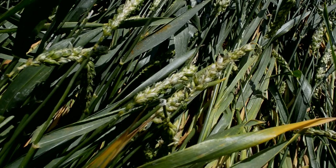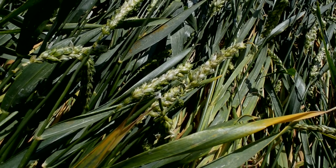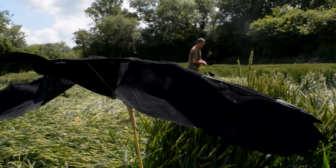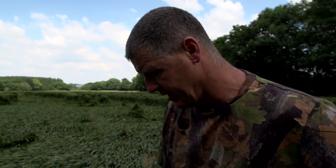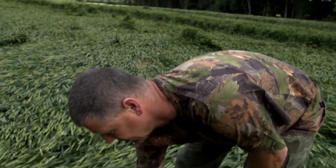There's probably 1,000 jackdaws that have been here. It's starting to do a bit of damage, sir. Today's really the first day that I can get out. It's the hottest day of the year so far and it's going to be a bit warm, but you can see the damage they're doing. This is a perfect jackdaw thing.